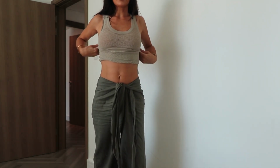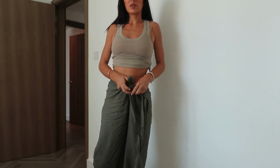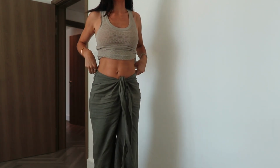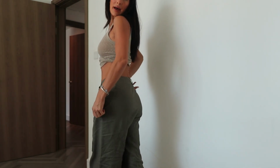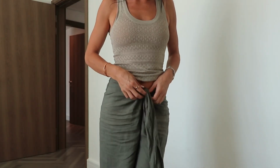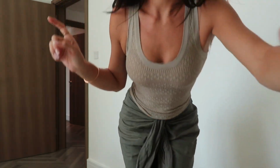They only had these in a size small, and I'm actually an extra small, but I really like them because I love a pair of baggy trousers. And I love the color and everything, so I was like, let me just get it even though it's not perfectly my size. So this is the pants, zip on the back. These are super casual. Yeah, I'm loving this crossover. I have another pair of trousers like this with the crossover, so I'll show you those next.